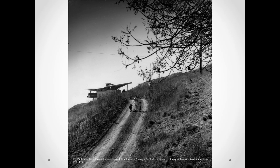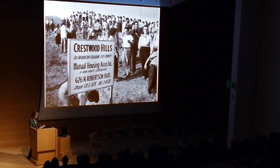A group of 500 members purchased 800 acres in the Brentwood part of Los Angeles. This is the iconic picture taken in 1950 by Julia Shulman of the MHA model 301, the same as the Schneidman House, but unfortunately this one was demolished. The architects, or joint venture as they were referred to, came up with 9 basic house designs with 2 variations of each, creating a brochure of 28 designs for the members to choose from.